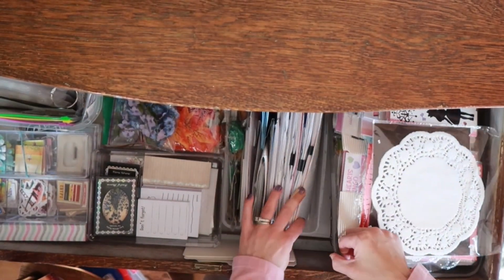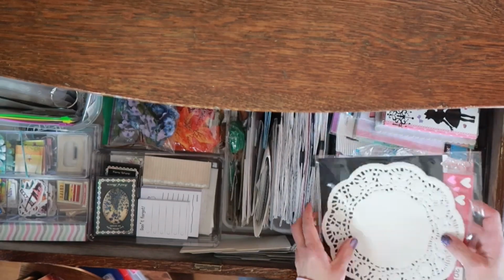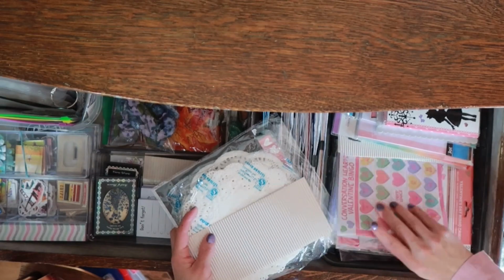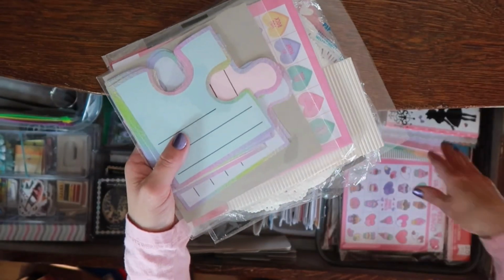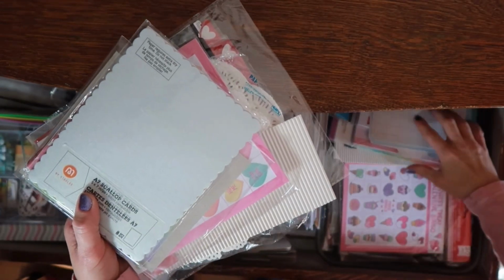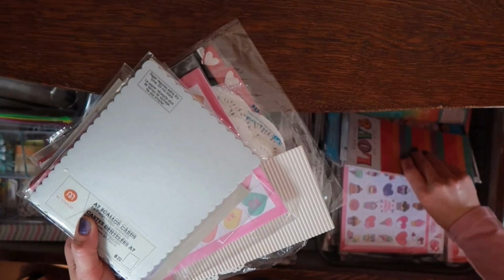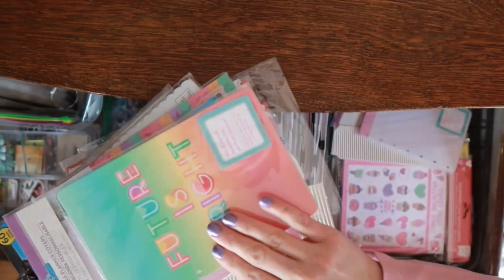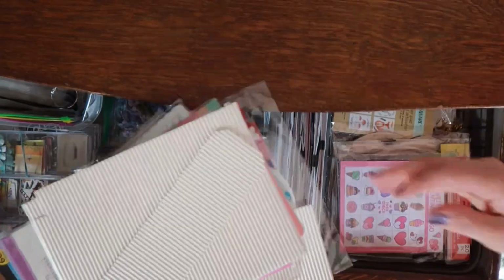In this tray from the Dollar Tree, it's just like a paper tray, I have all of my doilies. I just coffee dyed stuff, so that's why this is all like this. This is all just like random decorative type papers. So my little game pieces, my puzzle pieces, just like random different types of papers. Uh-oh, this goes with this. Just papers that I'll end up using. I actually used one of those. It looks pretty. Just all of this random goodness, you guys.